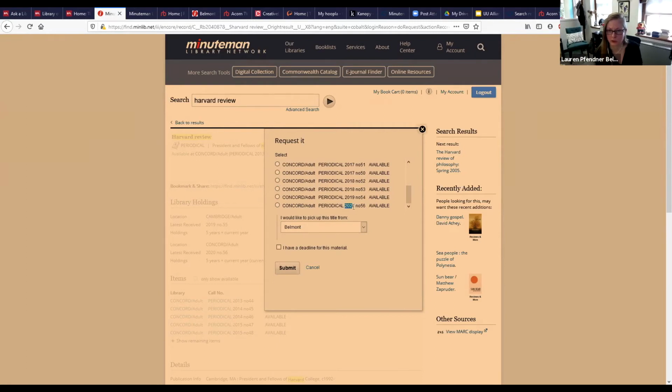So you would be able to go down to whichever one and you'll see it says periodical and then it'll say the year. Concord seems to be the only one that owns this particular magazine or periodical. And then you'll see the year for 2020, which looks to be the most recent. And then you'll see this little dot right here on the left-hand side. If you select that, it's going to choose that specific issue.